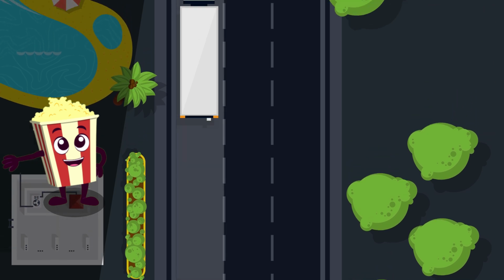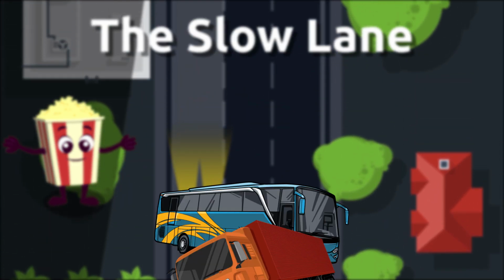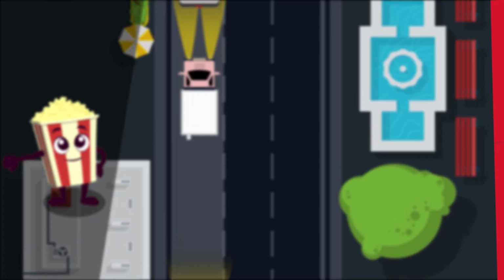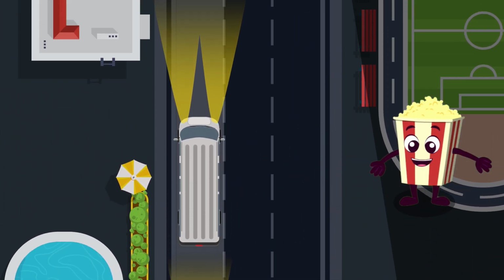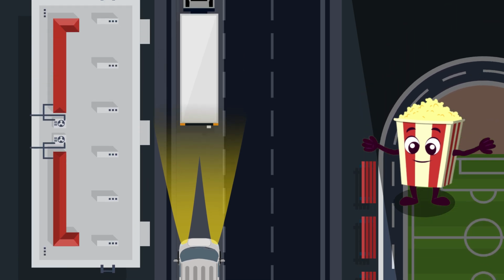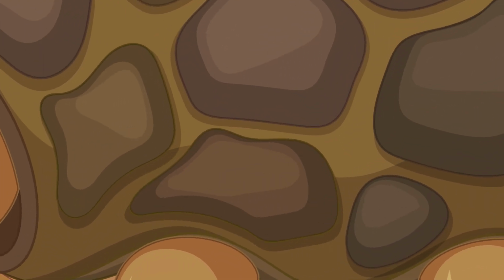All right, first up is lane 1, the slow lane. This is where you'll find large vehicles like trucks, buses, or anyone who's in no rush, like a Sunday driver on a Monday morning. If you're a beginner or just cruising at a chill pace, lane 1 is your best friend. But please don't go turtle speed unless it's really necessary.